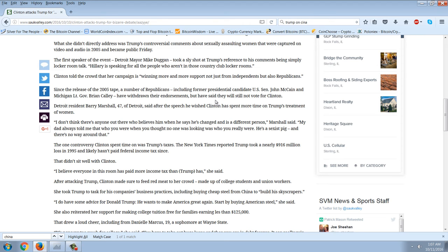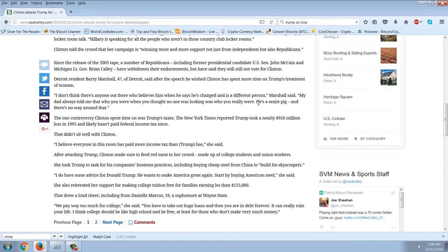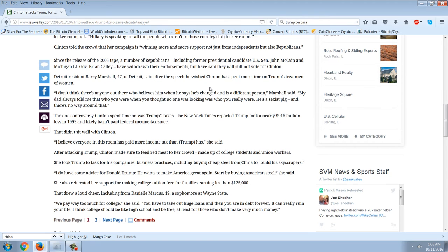Unbelievable. Clinton told the crowd that her campaign is winning more and more support, not just from independents, but also Republicans. Since the release of the 2005 tape, a number of Republicans, including former presidential candidate U.S. Senator John McCain and Michigan Lieutenant Governor Brian Kelly, have withdrawn their endorsements but have said they will still not vote for Clinton. Detroit resident Barry Marshall said after the speech he wished Clinton had spent more time on Trump's treatment of women.